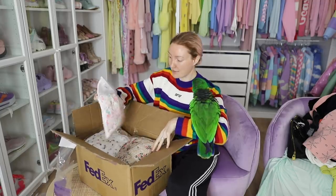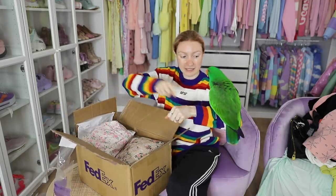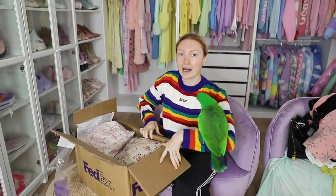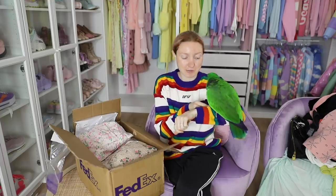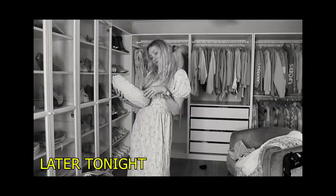I'm not gonna have time to try everything on before I leave for the wedding, so I'm basically just gonna be picking based on holding it up and what looks cute. And then after the wedding, well, not tonight because I'll probably be at the wedding until midnight, but tomorrow, I'll come back and I'll try these things on properly.